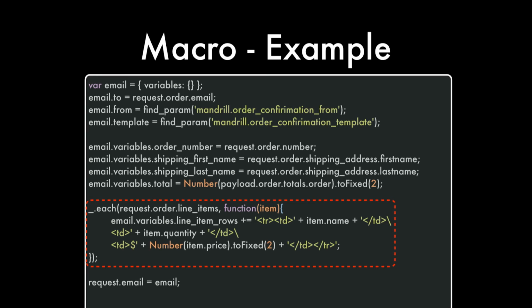So here we're using the underscore library to loop through all the line items and just build up a basic string of a table of the line items that we want to send through for this particular email. And then we just send that, so we just set that email value back in the request.